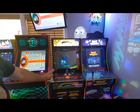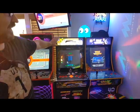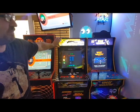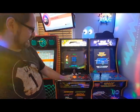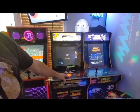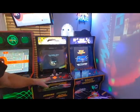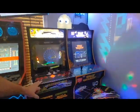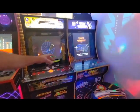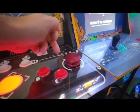I modded this machine. A lot of these machines I've modded. This one did not have a lighted display, so I modded it to have a lighted display. It did not have a lighted trackball, and so I replaced that with a lighted one. And the spinner was rotten on these. When they produced these first generation, the spinners would go click, click, click, and they would not spin.